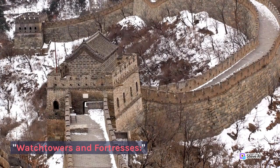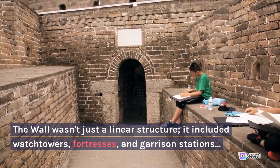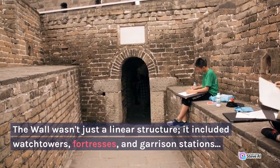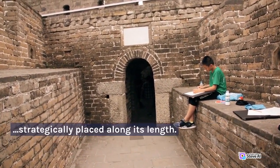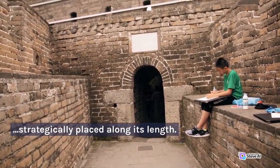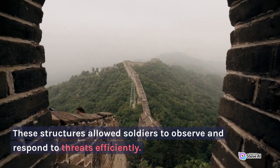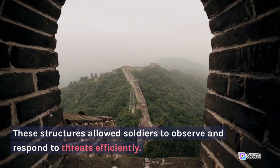Watchtowers and fortresses. The wall wasn't just a linear structure, it included watchtowers, fortresses, and garrison stations strategically placed along its length. These structures allowed soldiers to observe and respond to threats efficiently.